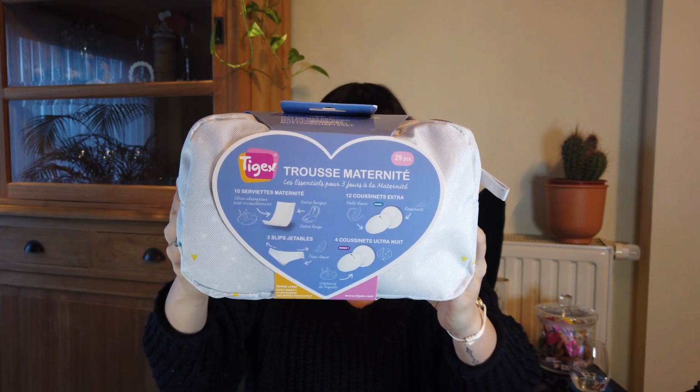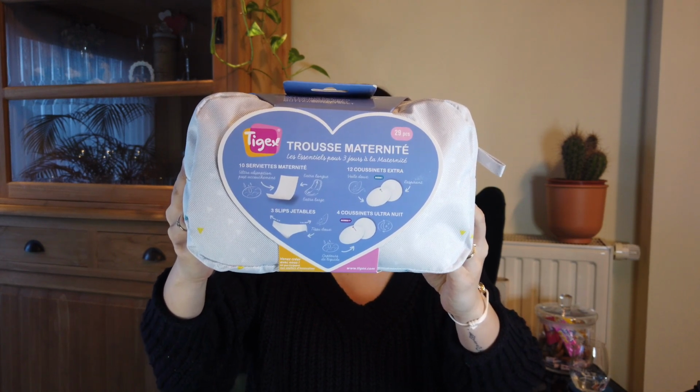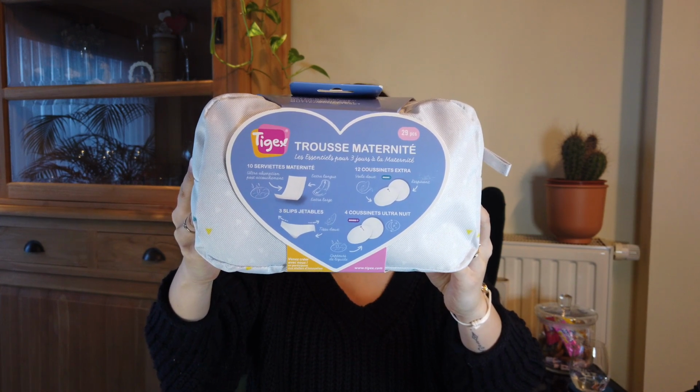It has 3 pairs of disposable panties and 12 extra absorbent breastfeeding pads and 4 ultra absorbent overnight breastfeeding pads. So I think that with just this I'll be okay for a 3-day stay. Even though I know that at the hospital they do give you some maternity sanitary towels, just in case I need some more, at least I have with me. And the disposable panties as well, even though I already have the net ones, at least I have some just in case. It's better to be prepared than to be sorry. So yeah, I have this. I have purchased this, I think, on Amazon as well.